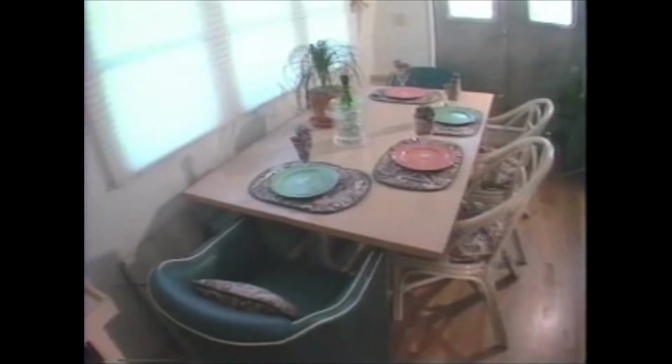The dining table hides away during the day. It opens and slides out to seat up to eight comfortably. Stairs lead up to the study. A full-size oak desk, a leather executive chair. Facing is a leather love seat that makes up into a double bed for occasional guests.